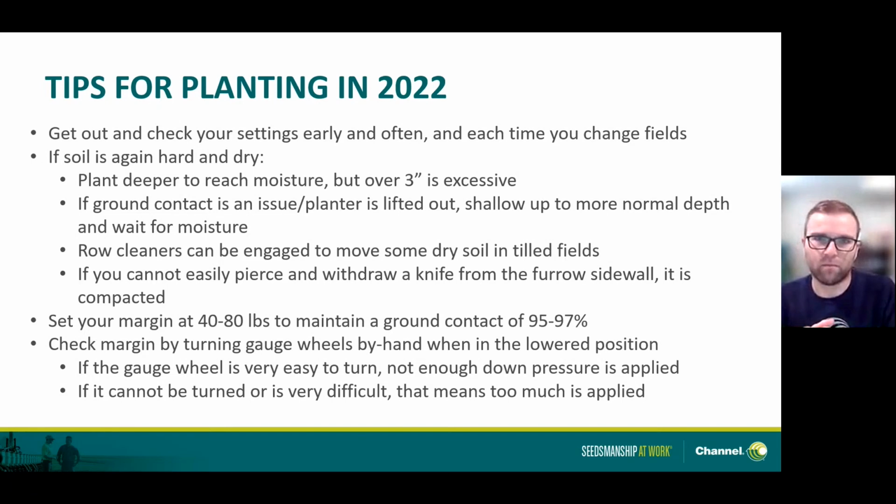When your planter's in the down position, get out and turn your gauge wheels by hand. If it's very, very easy to turn, that means you probably don't have enough pressure on those gauge wheels. And if you can't turn it at all, or it takes a lot of work to move it a few inches, that means you've probably been putting down too much pressure on those gauge wheels.